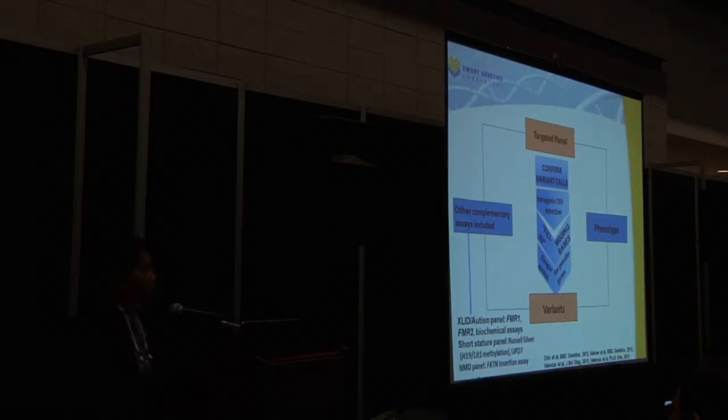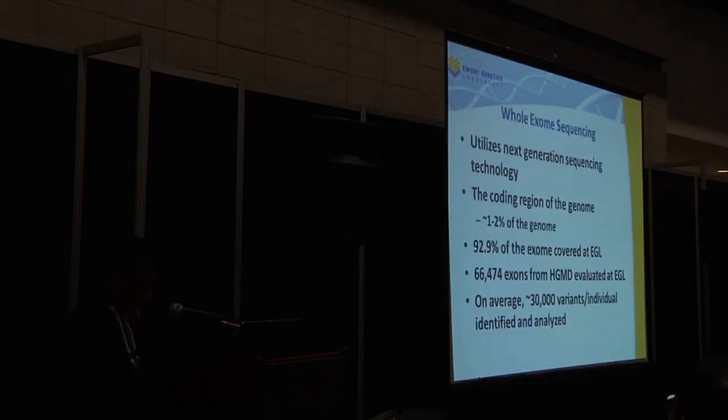We have published a lot in this area. I've put the publications down there, but essentially these are about validation of our panels and then talking about a diagnostic yield. So moving on to whole exome sequencing.